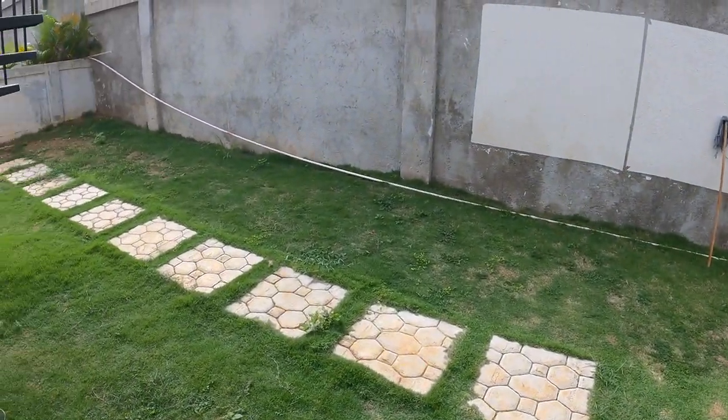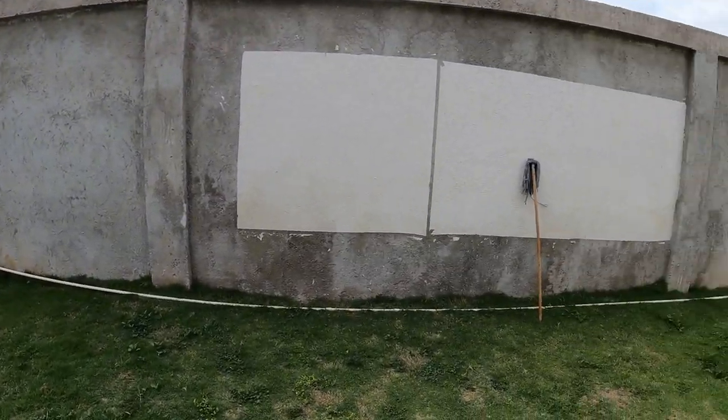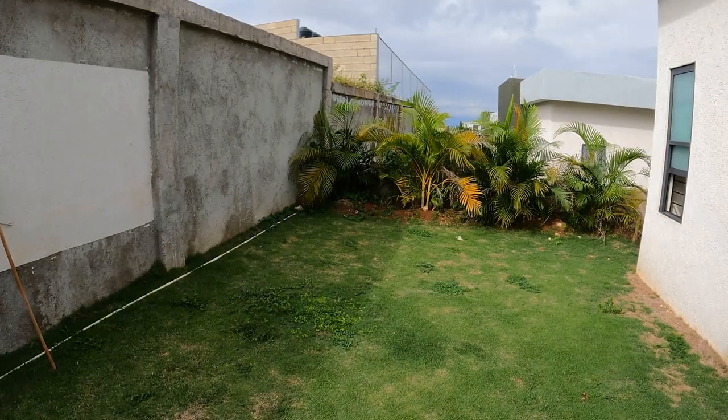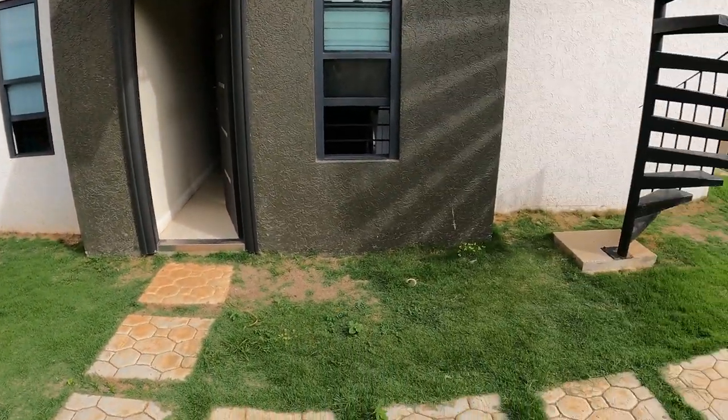All right, so if we go through this back door right here, this will take us to the backyard. All right, so just like the unit I showed first, you're not permitted to make any additions to the back of the house or to any of the house, really.